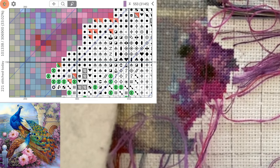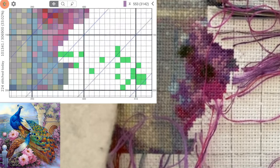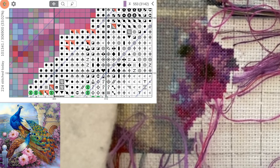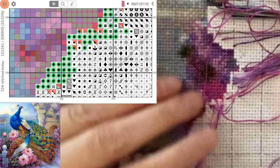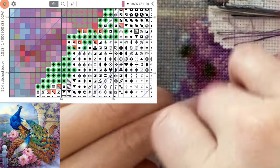So here we go. Like I said, it closes in a bit on some sides. Try not to close in too much. Try not to close in on all four is my biggest rule of thumb.